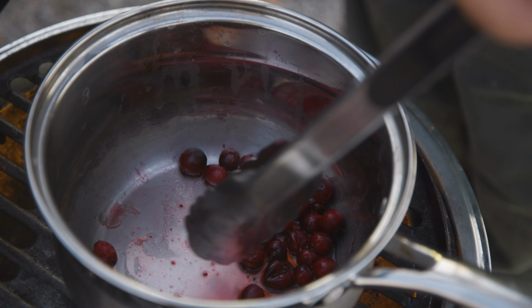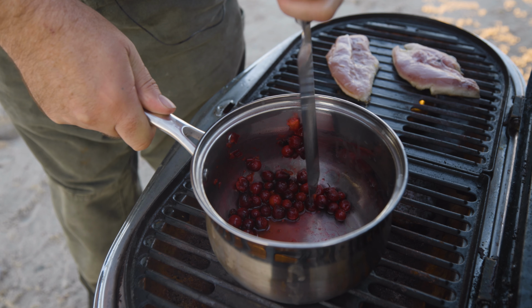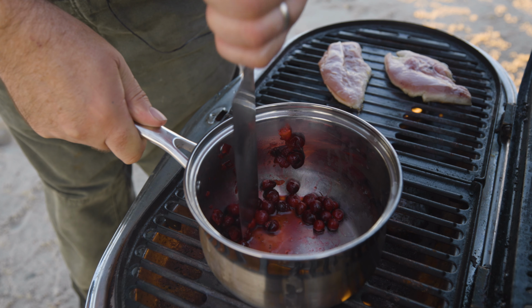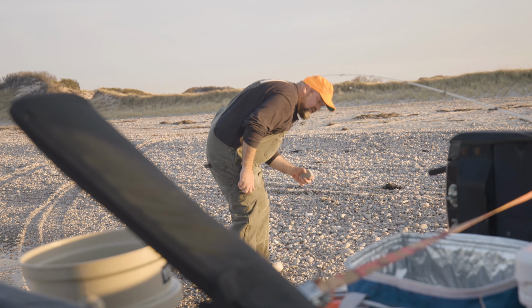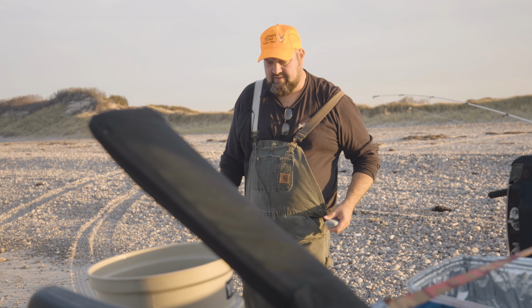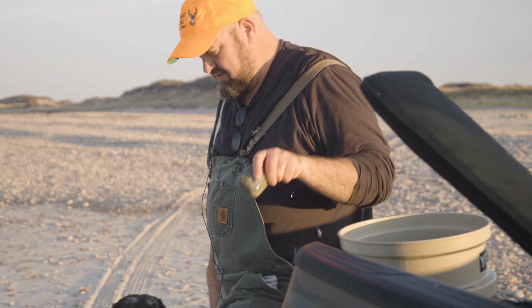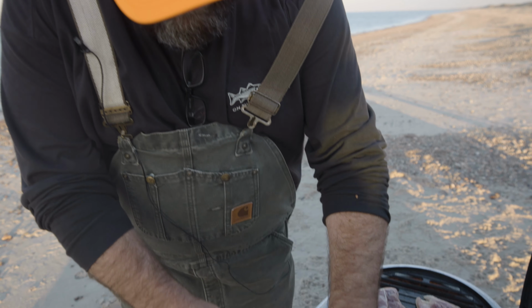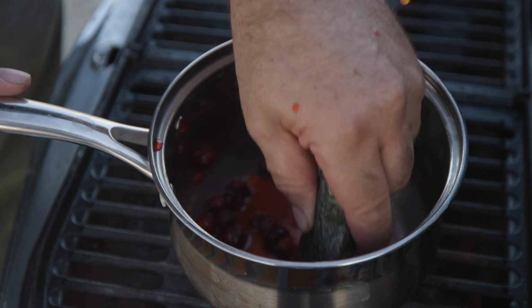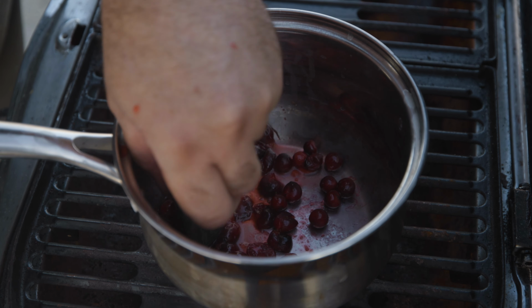Cranberries are starting to soften up. Took them a while. Couldn't have picked the worst pan. What else did I get? They must have something. I found it, the perfect tool here. Going full caveman on these cranberries now. Oh yeah, why didn't I get that earlier?